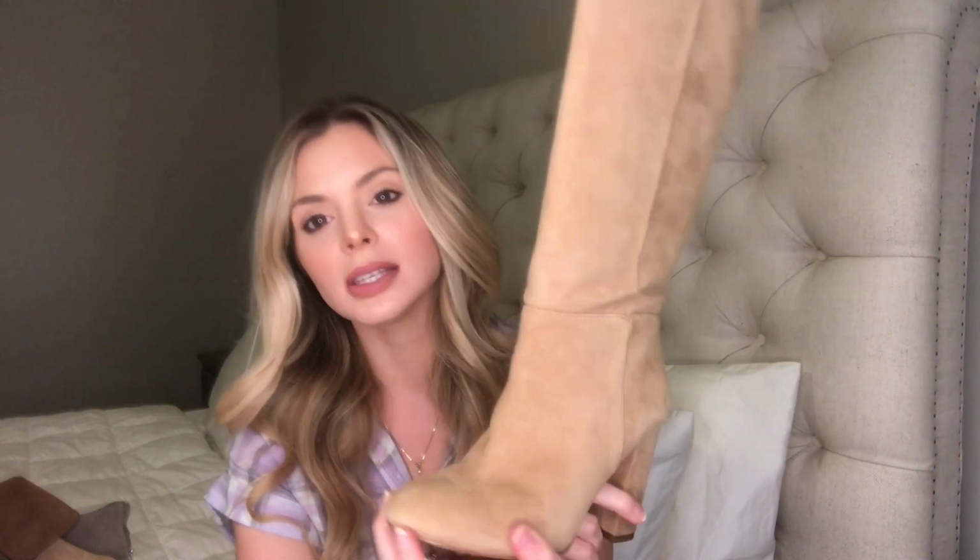Obviously, you don't need this many boots. Like I said, this took me years to complete, but I'm just showing you some good options that I wear with a lot of pieces, and I don't feel like, oh my gosh, I never should have bought those, I only wore them one time. Everything I'm showing you, I have worn numerous times.